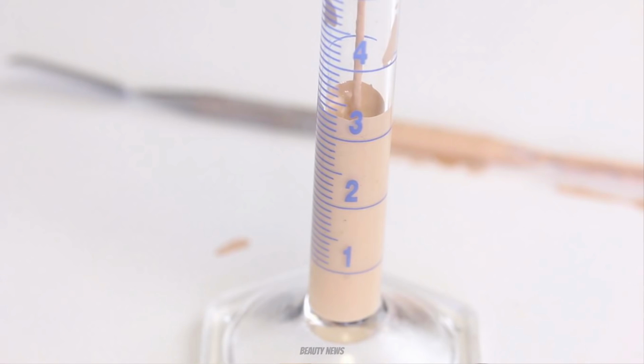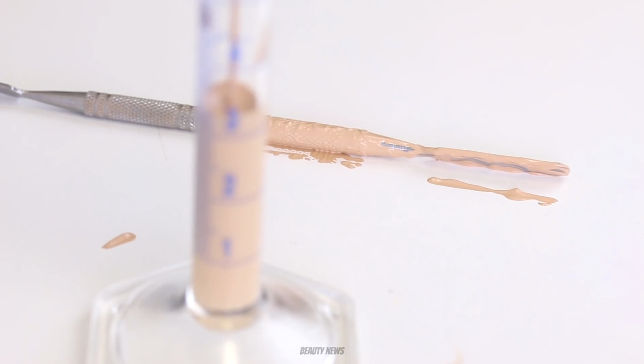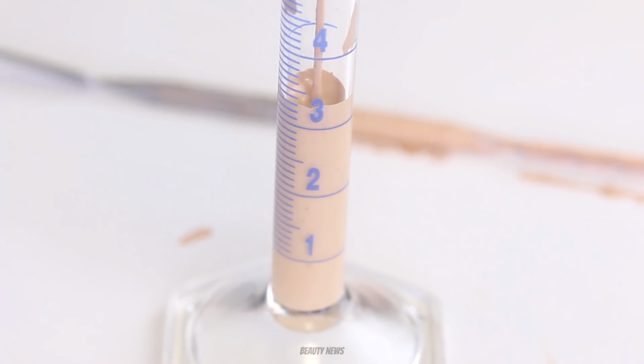So what we've got here is 3.3 mils of product in the graduated cylinder. Considering what's on our spatula and probably what's still left in the tube and on the wand, which has a hole in the middle so it will hold a little bit of product, I would say there's definitely 3.4 mils in there, plus a little bit extra. But it's not like a typical Jeffree Star product that's way over.